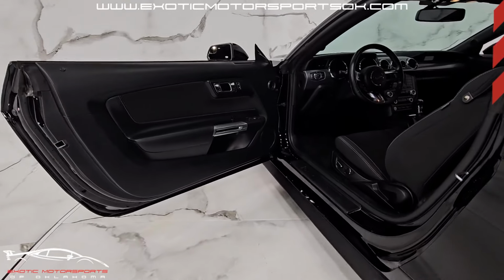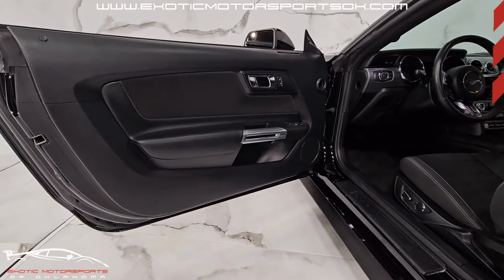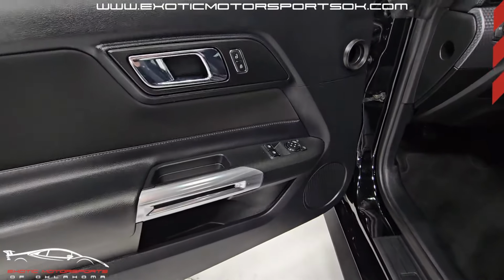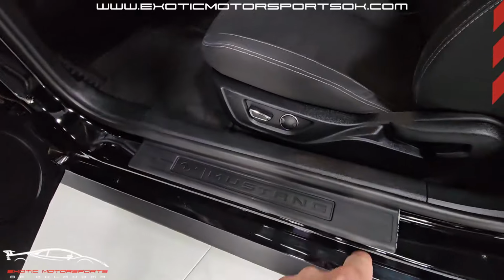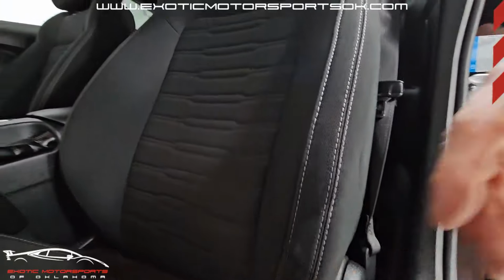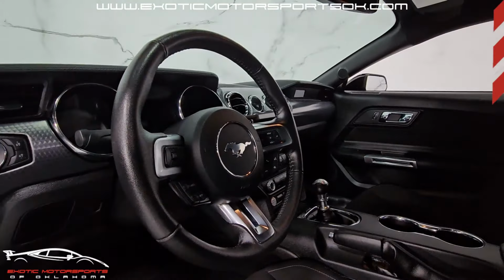Looking at the interior, it is a non-smoker and it still smells brand new. I love when I get in a car like this and it has that nice factory plastic smell. And you can tell this car was definitely babied. All of this looks amazing. Kick plate area looks perfect. This seat looks good. Now we have a little bit of wear on that lower section from the seat belt. Everything else though looks awesome. I don't see any other imperfections that stand out.